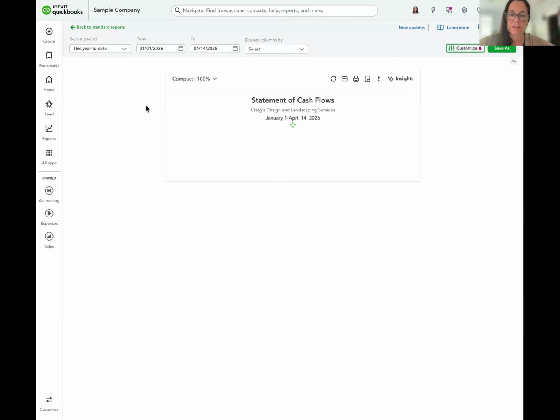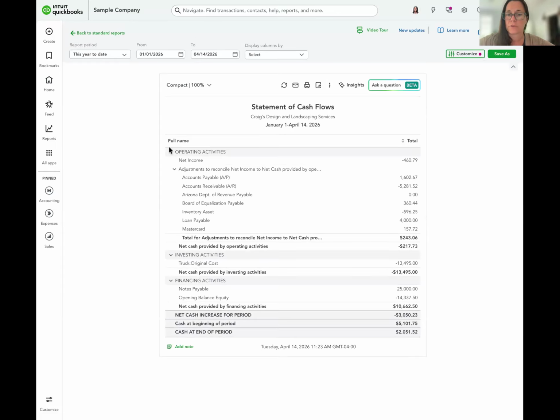So this is more of the traditional cash flow model, where you can see your income, all of your liabilities, cash at end of period. Is that what you're thinking, Joseph? Or are you looking for something more interactive?